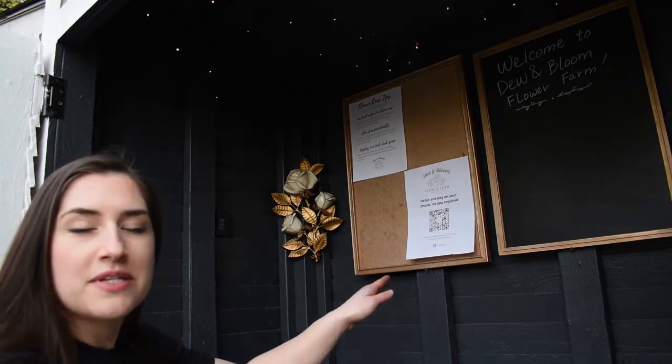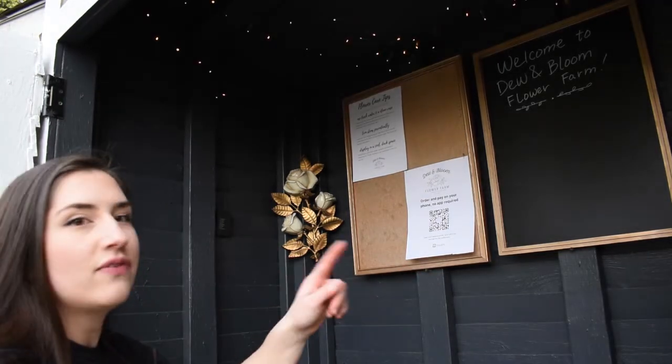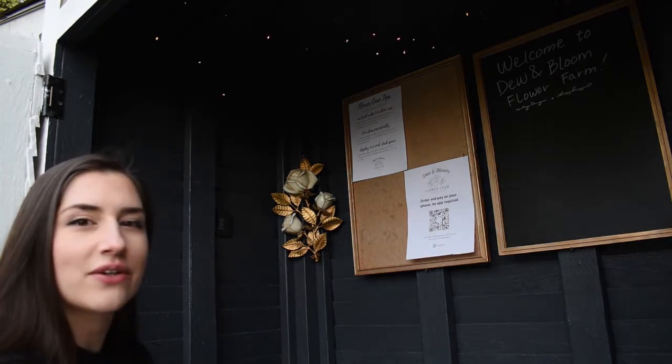I found this bulletin board and chalkboard at Goodwill for about $4 a piece. And then I also found these vintage Scirocco pieces as well. And I just like the metallic look. I think it looks very fancy.